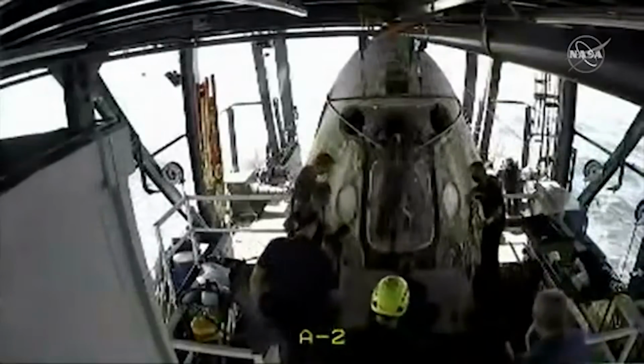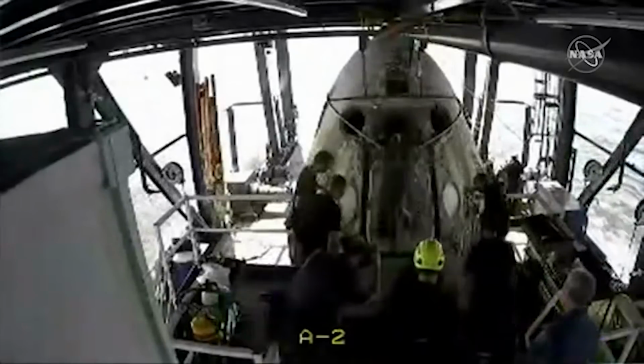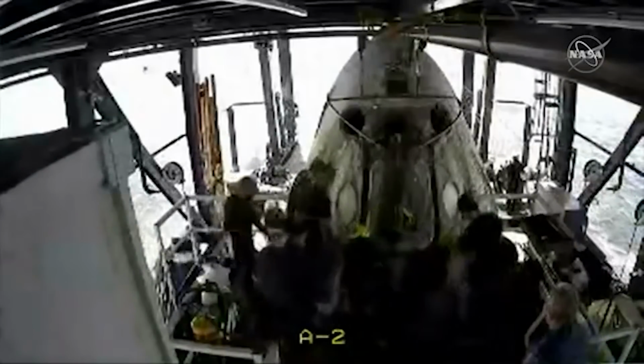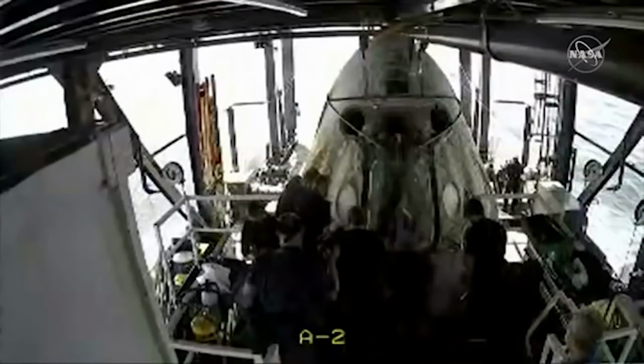Standing by for the go for side hatch open. That rounded square there in the center of the capsule is that side hatch, and on either side are those oval windows.